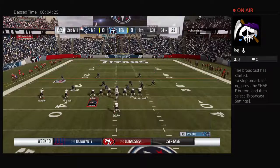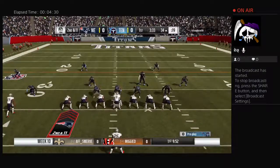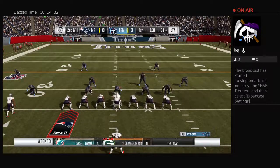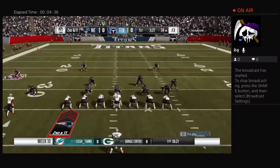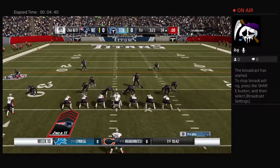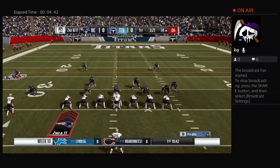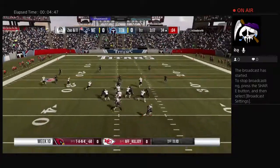Here's 2nd and 11. Like in the basement, and then if the router's on a desk or something, and you just put the hole behind the desk, it's not. I fucking know. I feel like in Madden 16, he was like the number one sought-after receiver that you could get.